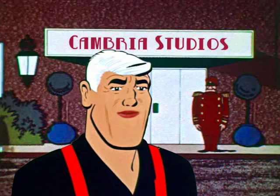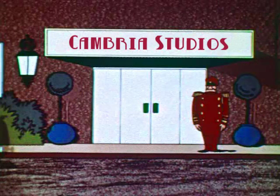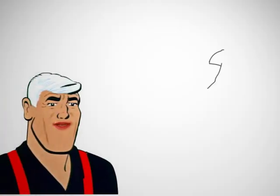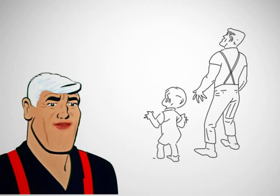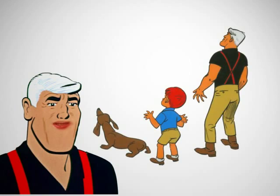Welcome to our exclusive DVD feature explaining how Cambria Studios went about making Clutch Cargo. Sure glad I can help. The magic begins with a simple sketch. There's Clutch, and Spinner, and Paddlefoot too. Once everyone's drawn, it's on to ink and color. That's swell.